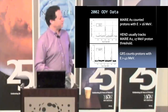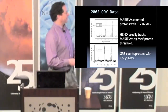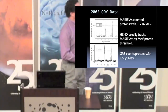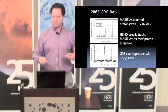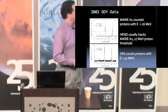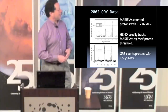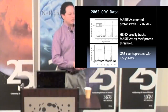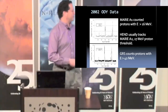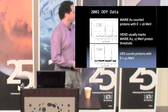So MIRI, because it's designed to be a particle detector, and these other instruments weren't, but they have the sensitivity sort of by accident, it's very useful for us. MIRI counted protons above 16 MeV. Now, 16 MeV is about what it would take to get through a space suit if an astronaut's out on EVA and that's their only protection. And then the A2 channel in MIRI had a 27 MeV threshold. And the HAND, which is the Russian high-energy neutron detector, the data from HAND actually track pretty well with that. So you can say it's got roughly that same threshold. And the GRS had a somewhat higher threshold at 42 MeV.